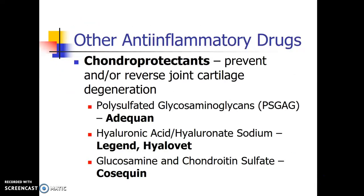We're going to talk now about chondroprotectants. These are drugs that prevent and/or reverse, or have the potential to reverse, joint cartilage degeneration, so they're used in arthritis. You'll see my abbreviation DJD. That's degenerative joint disease. It's commonly used when talking about osteoarthritis in animals.